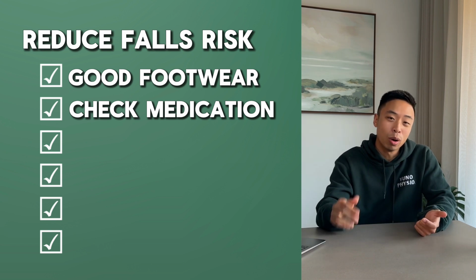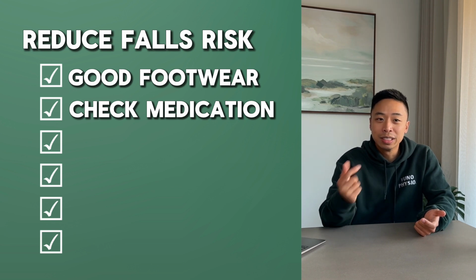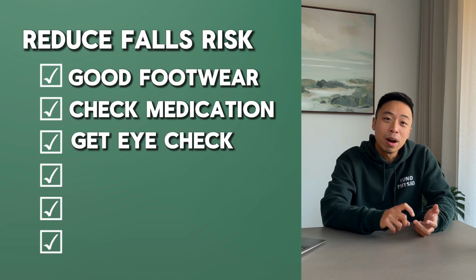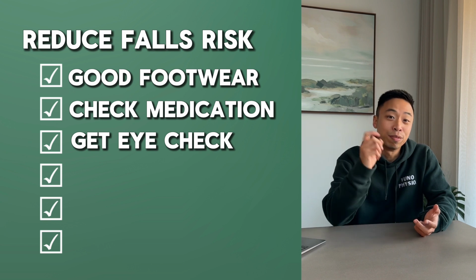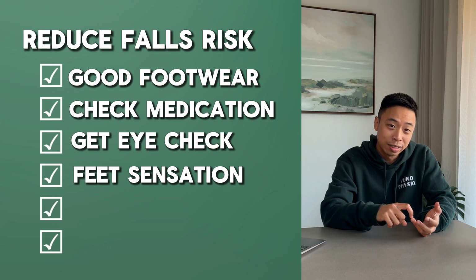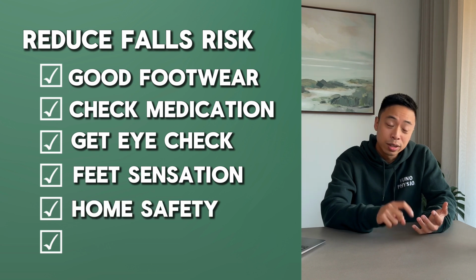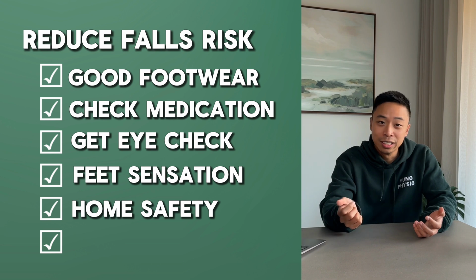Sometimes I've seen people with a whole list of medications, and some of those medications they don't actually have to use anymore. But because they haven't got it checked, they're still using it. Get your vision checked. A big part of our balance is our vision. Sometimes when people update their eyewear, their falls risk also decreases. Check that you have good sensation in your feet and that you can feel the ground. This tip and the vision tip is a lot more important for people with diabetes. Get your home assessed for any falls or tripping hazards. I'll leave a link to a home safety sheet in the captions below.